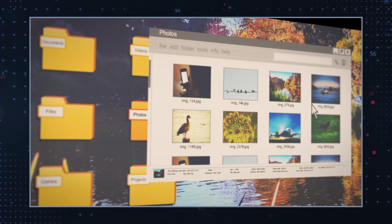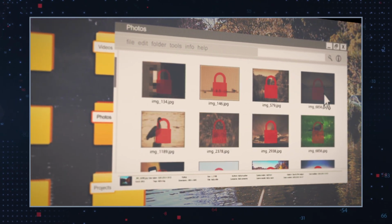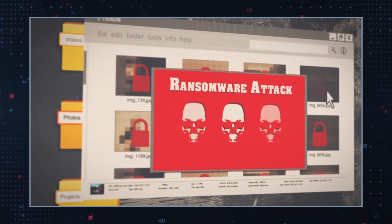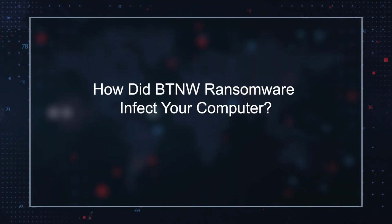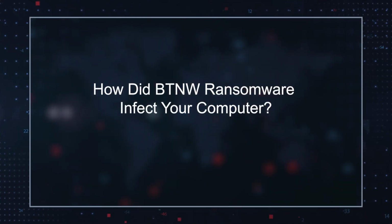BTNW ransomware targets a wide variety of file types, including documents, photos, videos, and other data. Once the files are encrypted, they cannot be recovered without the encryption key. How did BTNW ransomware infect your computer? BTNW ransomware is spread through malicious websites that contain malicious links or emails with malicious attachments. It can also be distributed via torrents.